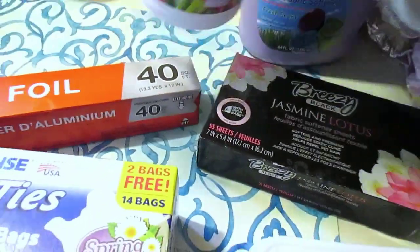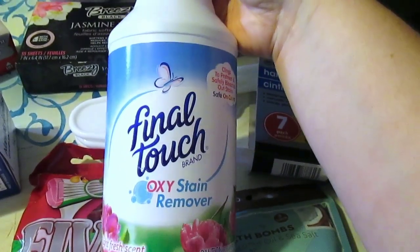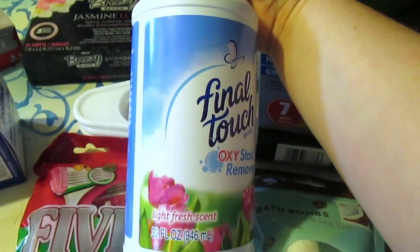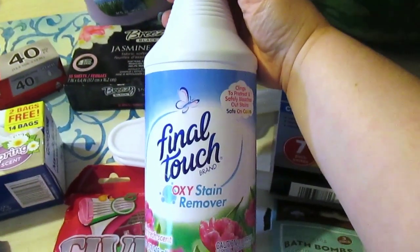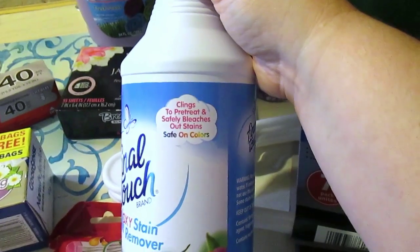Another new item I grabbed is the Final Touch Oxy Stain Remover. And it has a light, fresh scent, 32 fluid ounces for $1. Get the spray bottle. It's pretty big. I think I'm going to share this with my nanny as well. And it says it's safe on colors.